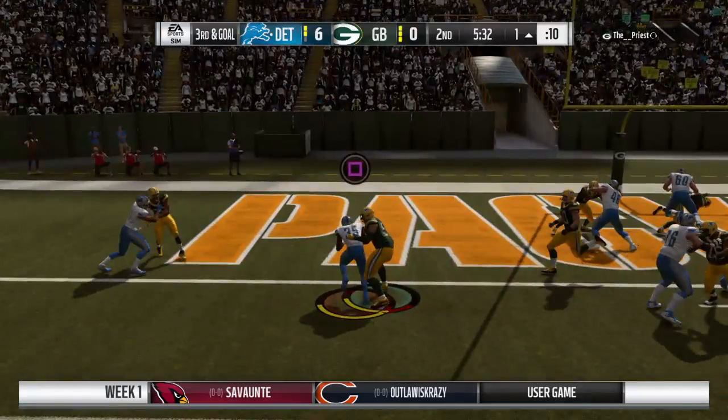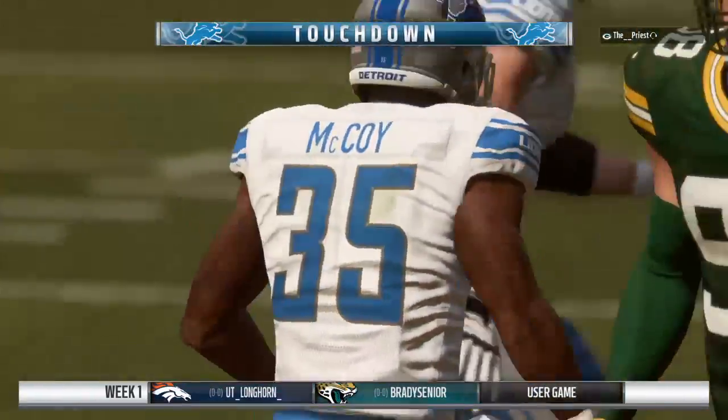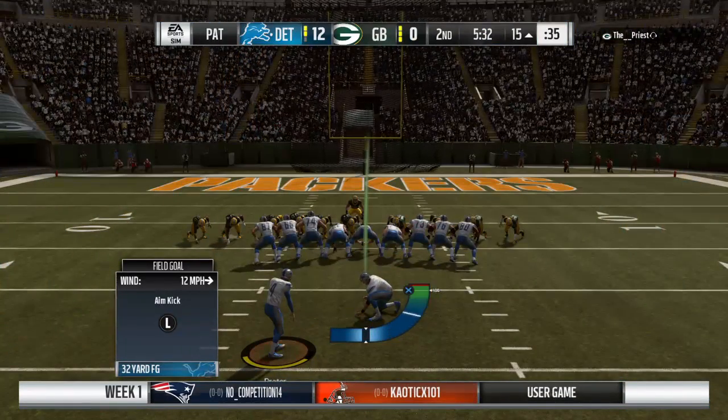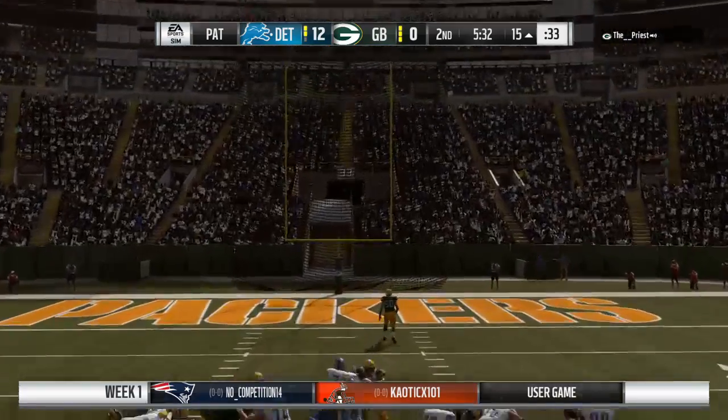Here's McCoy. And he is into the end zone. Touchdown, Detroit. LaShawn McCoy taking it in. And the Lions add on to their lead.